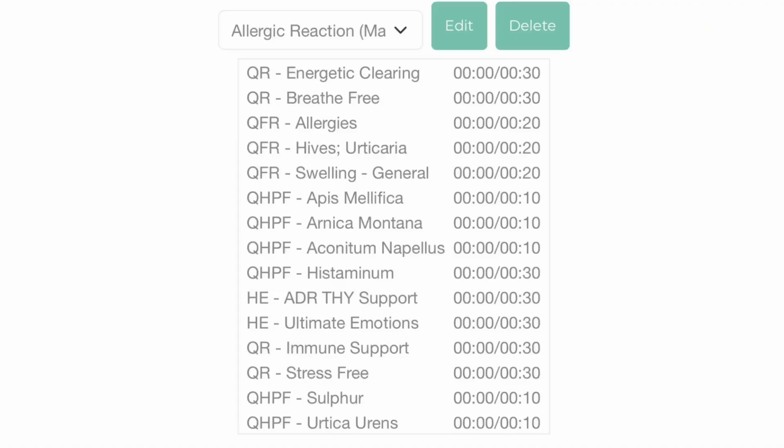I'm looking at the abbreviations trying to figure out what they are. Quantum affirmations, quantum flowers, quantum HPF, homeopathic frequencies. After hives, we have swelling general. And then the next one is going to be the homeopathics, I think. All right. And so these, again, sometimes I know them off the top of my head, but oftentimes I'll just Google, like, what are the top homeopathics for that condition?